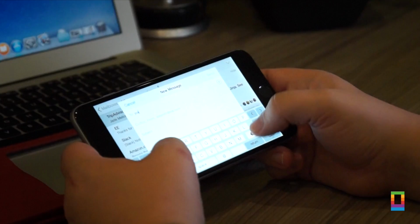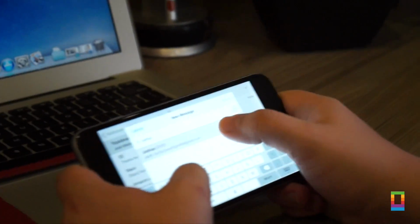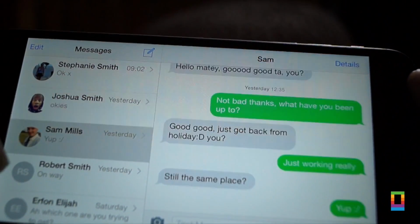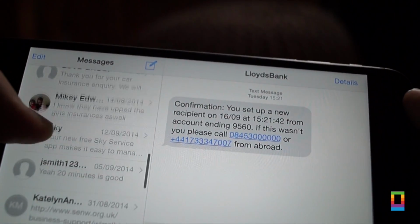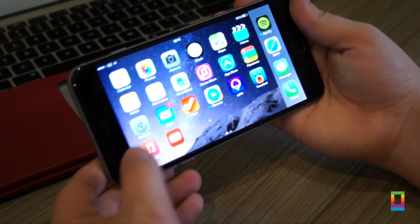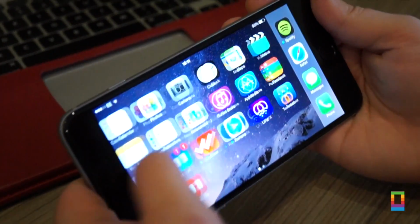You can easily scroll through lists on the left hand side and still have plenty of space on the right to read your messages or emails. You can view avatars in your messages to see pictures of who you're speaking to. And in the near future, I'm pretty sure developers will make much more use of this.